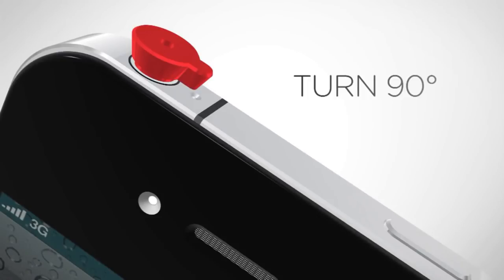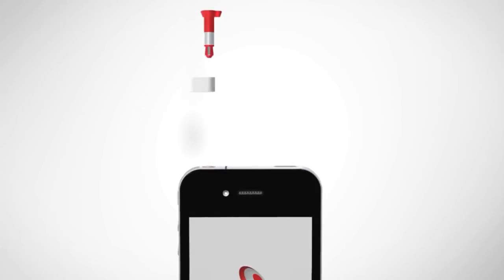Just turn the iPin 90 degrees to take a call. Or it conveniently clips onto your headphones for storing. iPin. My point of view.